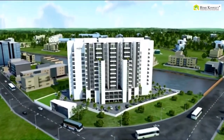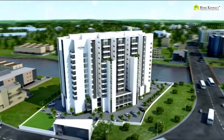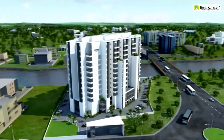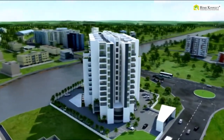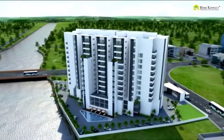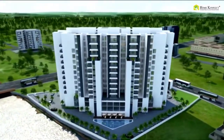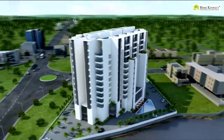Casagrand is bringing Monte Carlo, a community of 100 luxury apartments with extravagant amenities to glorify the sophisticated lifestyle of the cosmopolitan crowd. Tucked in a wholesome and beautiful environment, the 13-storied elegant building offers stunning views of the city's skyline and the canal on the Mount Road.